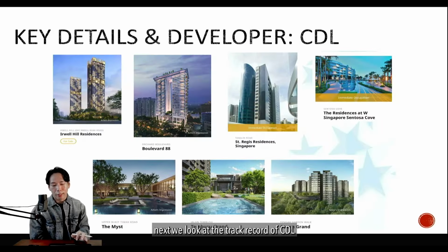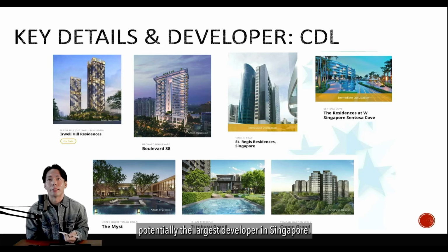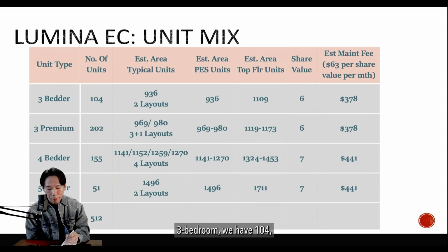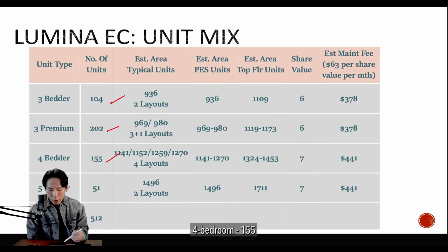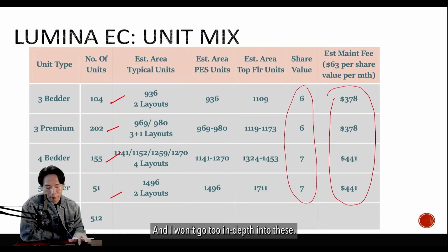Next we look at the track record of CDL, and we should not go too deep into that, but of course CDL is potentially the largest developer in Singapore. So track record, I think nothing to worry about. Total unit mix, just to have a quick look, we have a total of 512 units. 3-bedroom, we have 104, 3-bedroom premium 202, 4-bedroom 155, and the 5-bedroom 51. The estimated maintenance fee is right here, share value is right here. I won't go too in-depth into this.